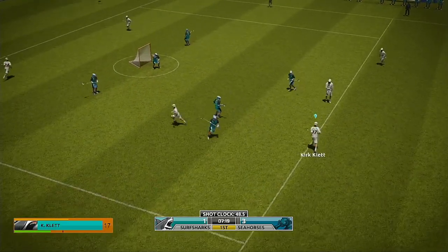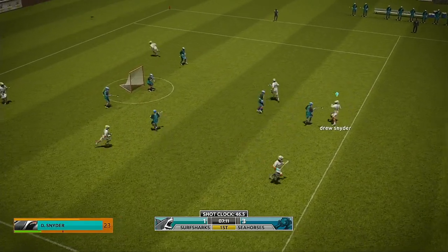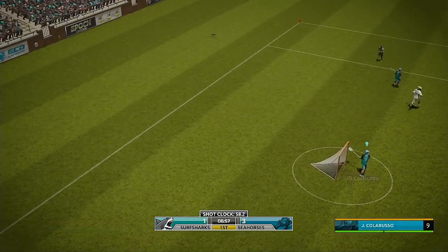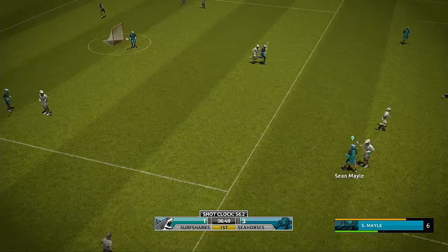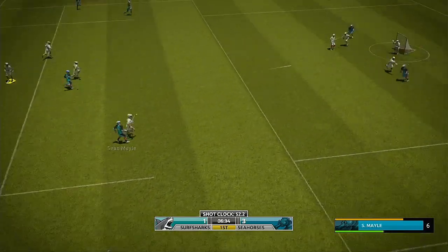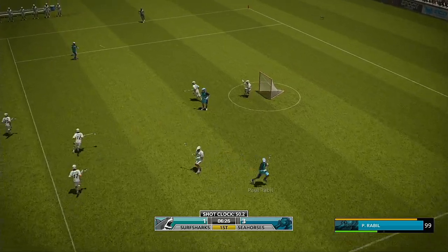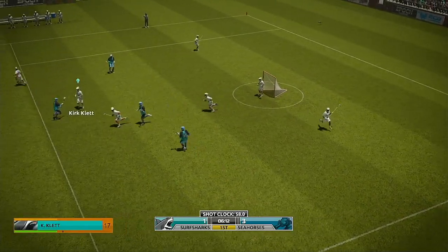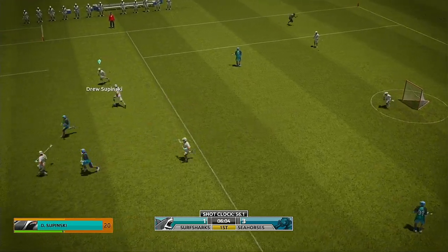What's up, center? Klett. What's up, center? Steps in and shoots. And saved. May has the ball. The away team lose it. 23 snatching possession.